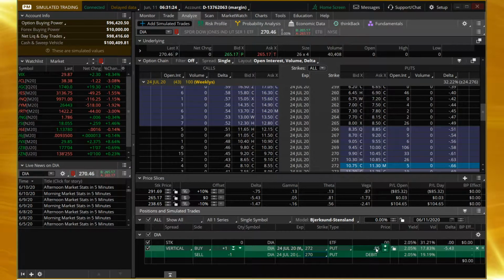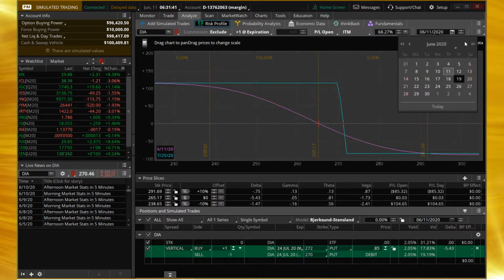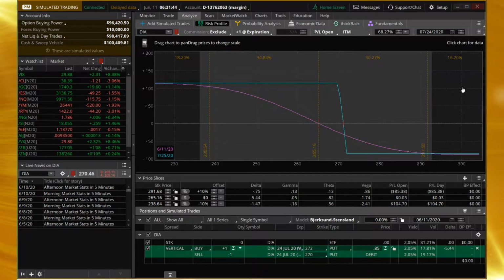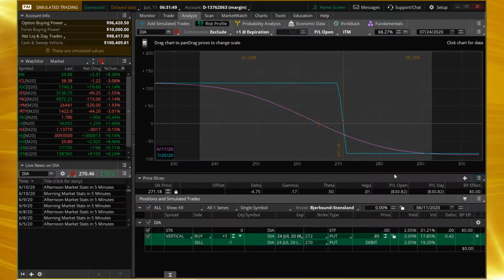Now, the fact that that is less than half of the width indicates that yes, you're going to have the ability to make more than you spend, but your probabilities are going to be off and not where we want them to be. So let's hit the risk profile and see what that looks like. I'm going to set this to July 24th as our expiration, set our price slices to break even, and we're looking at a 61% probability that this is going to work out for us. Is that really the case?